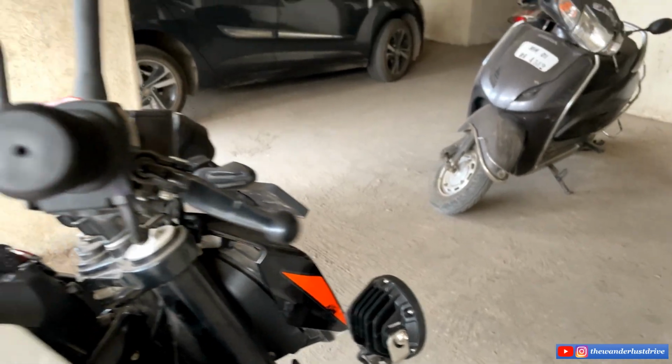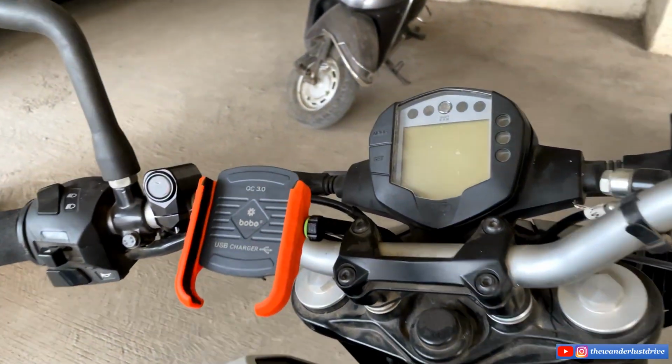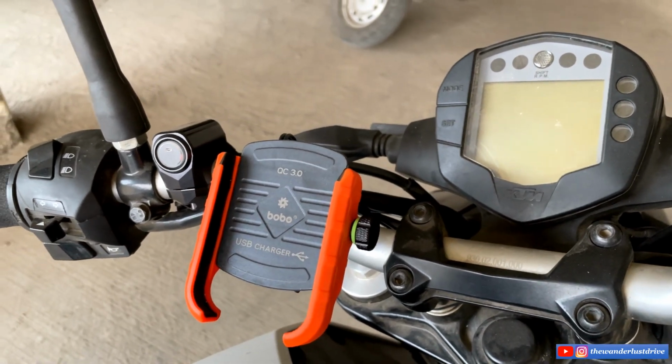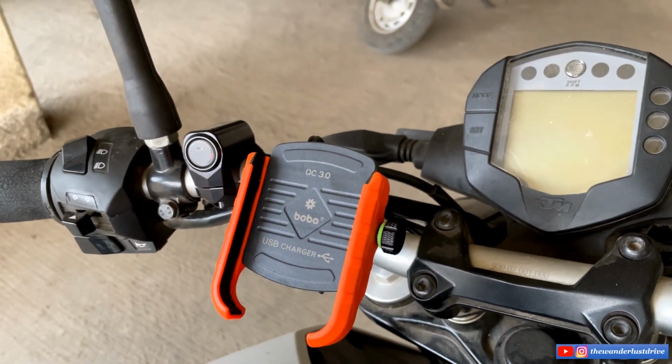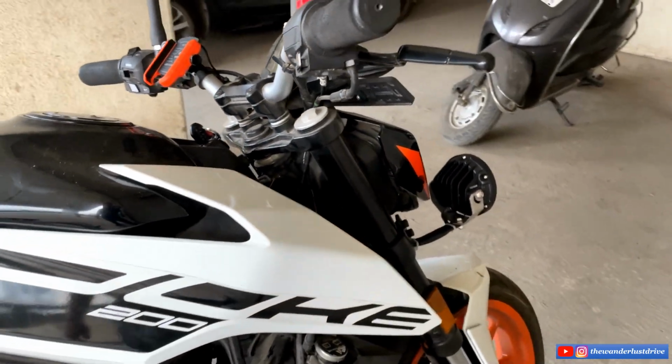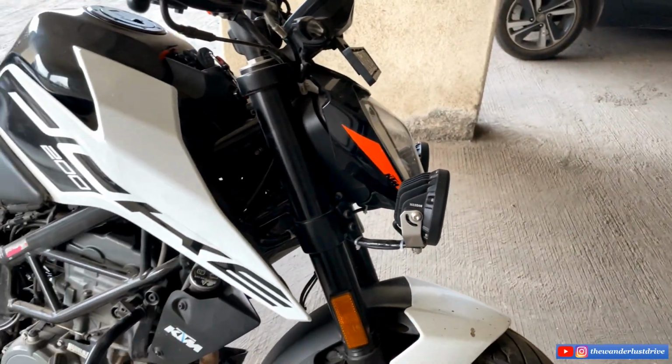So in addition to this, I also got the wiring done for this Bobo mobile holder with USB charger with the quick charge 3. Now I think my bike is ready for some adventures.